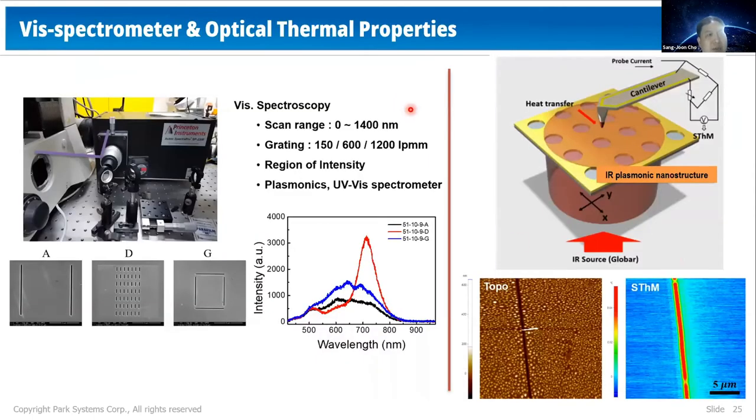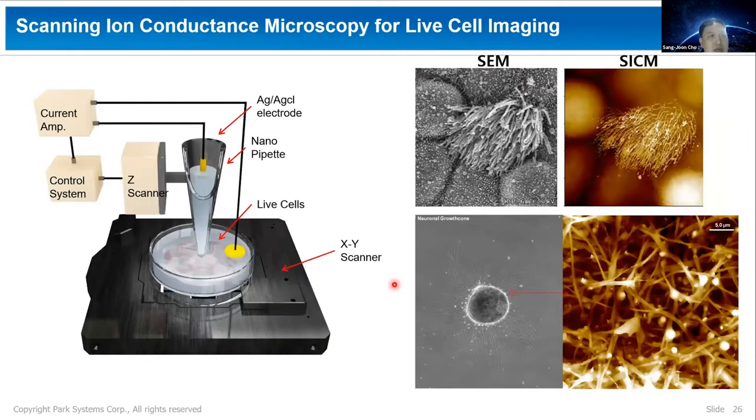It also has the capability of visual spectroscopy. So when you see these different types of patterns, we can distinguish them using a visual spectrometer, and this data is measuring IR-induced thermal signal on IR plasmonic nanostructures. Since this system is built on NX12, the AFM head is exchangeable with a scanning ion conductance microscopy head for live single cell imaging.